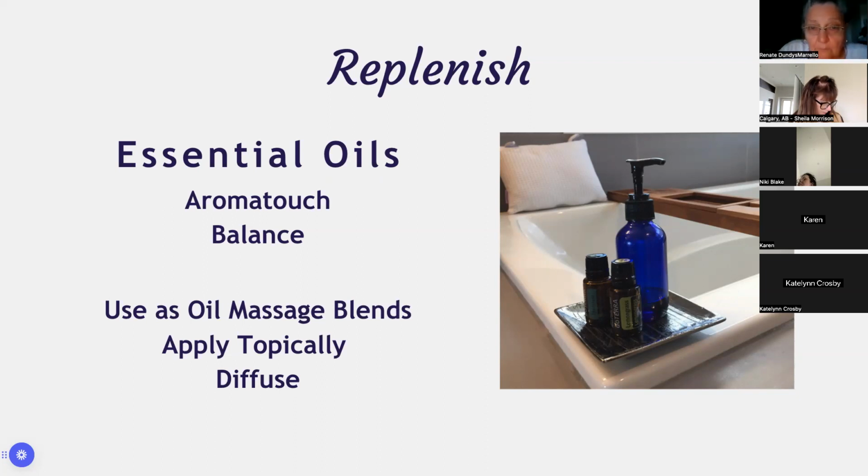And then our balance blend. There's lots of replenishing oils. Any of our florals are deeply replenishing, so those are really great ones to have. You can use these as your oil massage practice. You can apply them topically, you can diffuse them, you can put them in your bath, however those work for you.